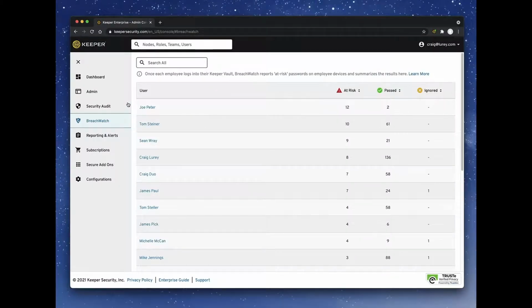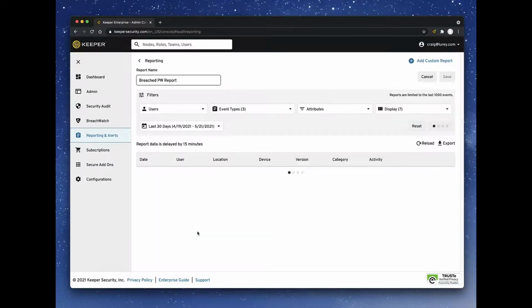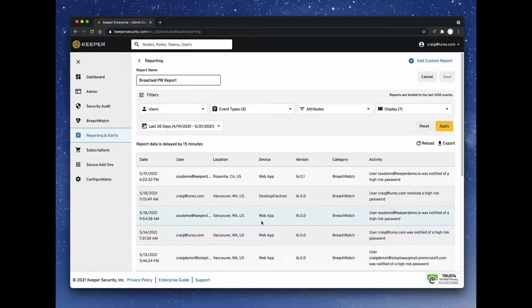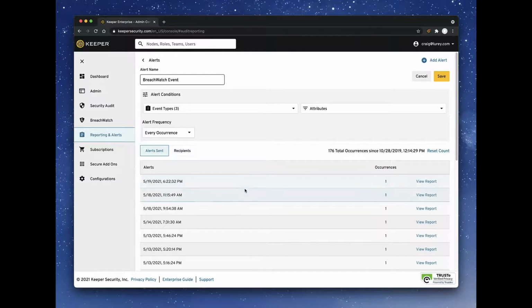BreachWatch, our dark web monitoring solution, is able to detect if a password has been found in a dark web data breach. Users and administrators are notified if any of their passwords in a record have been used in a publicly known breach that could leave your organization vulnerable to a credential stuffing attack or an account takeover.